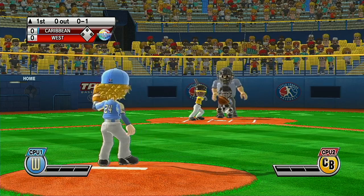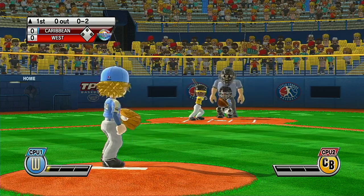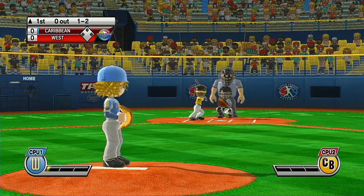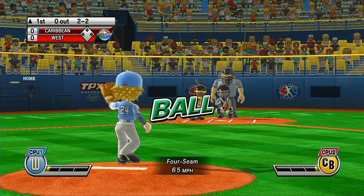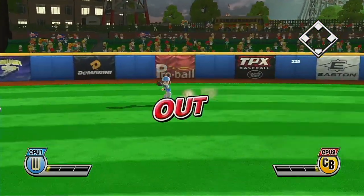Right pitcher throws a sinker right into the strike zone. Here's a good-looking young player. Strike. What are you waiting for? That's a perfect strike. Ball. Ball. Solid exploding fastball right down the middle. First out.